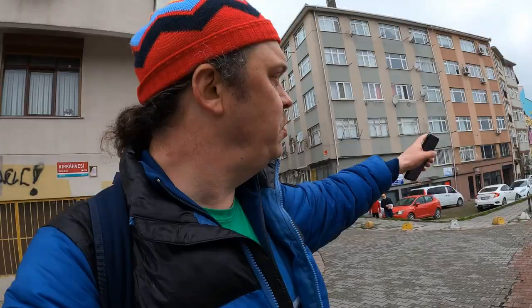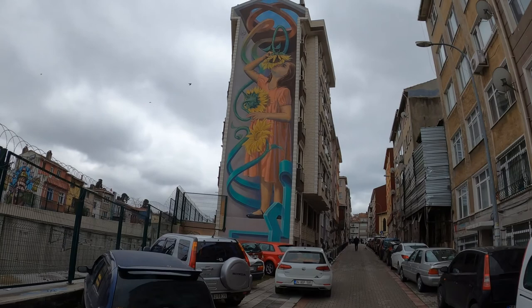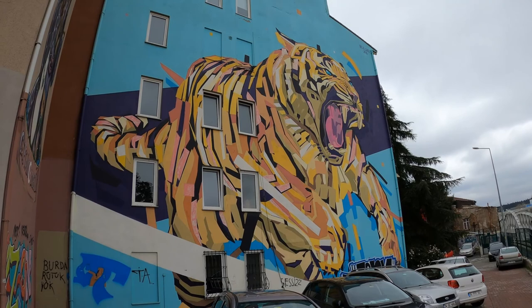There's a huge mural down there which I'm going to take a look at. There's one over there, I'm not sure I can get to it, and this one here. So all these I missed just because I didn't walk down one street. This is a really nice one as well. This is Arlingraf from 2018.